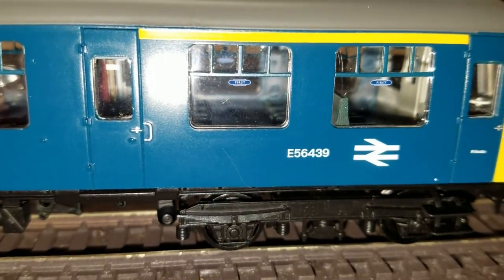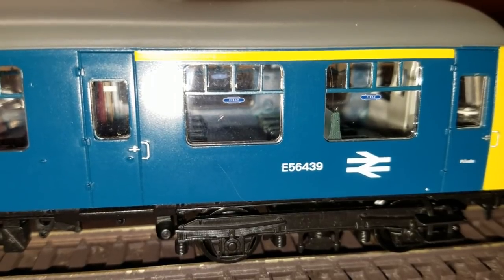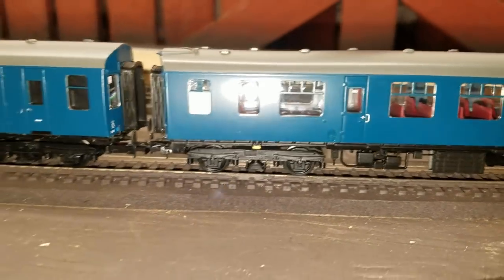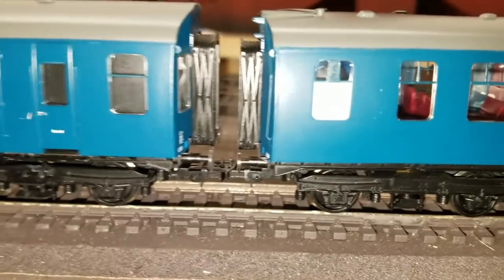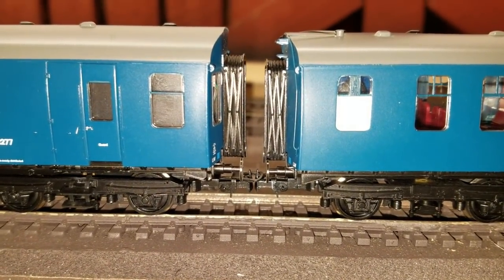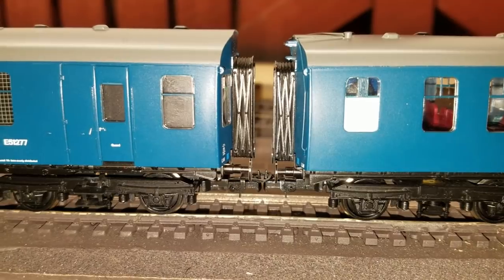Little signs, exit, first class on the windows there. Inside I'll probably end up putting some people in. We'll end up weathering. Interesting how they do the couplers on this. It's a little different when I looked at it compared to the Class 101.